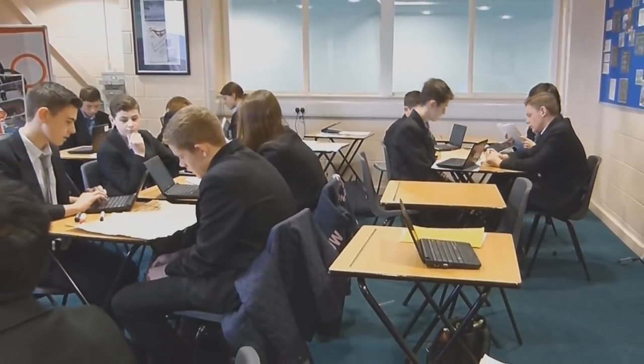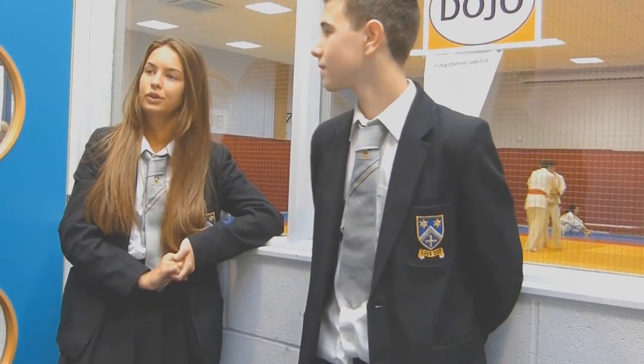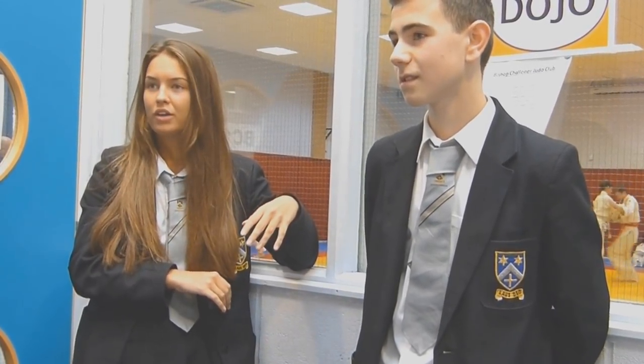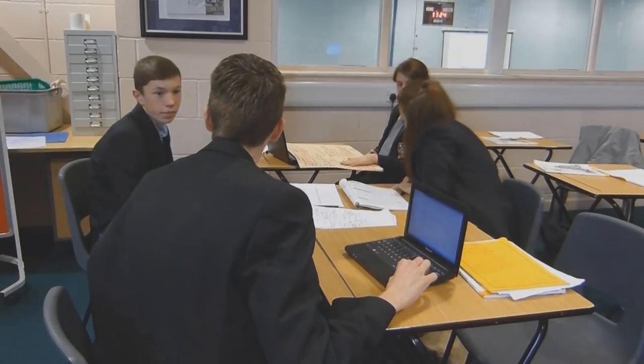I look forward to using the netbook in and outside of lessons because when I'm outside of school, I can use it for other things apart from work, but in school it's just really useful and it gets the task done quicker.